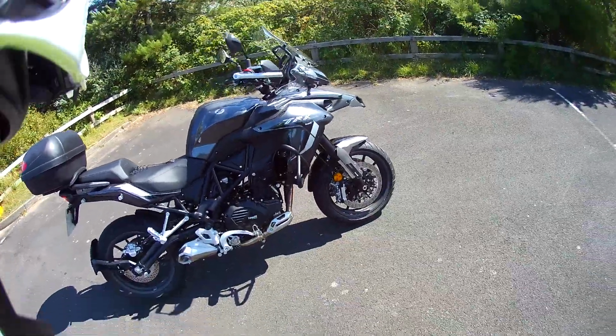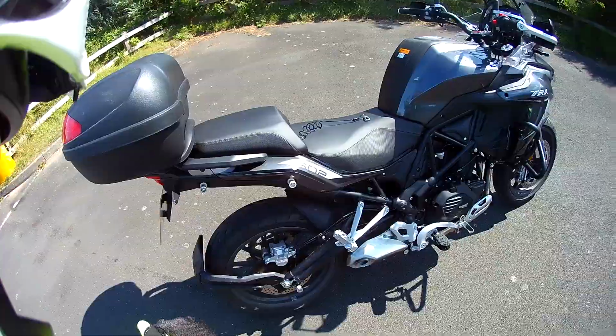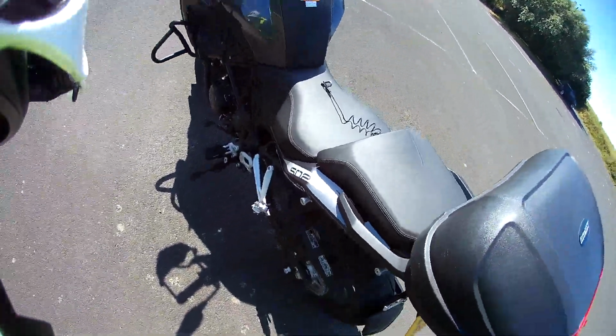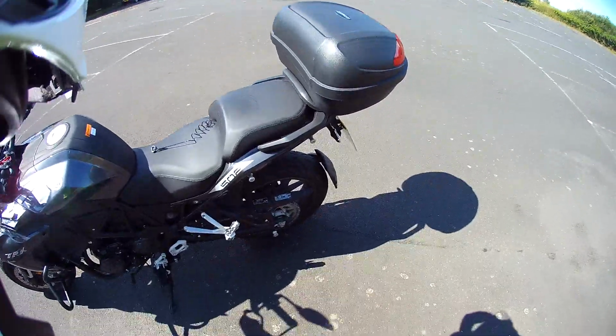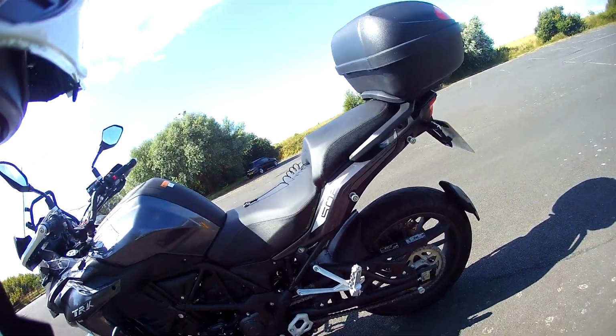So this is the side of it. I mean, you can see the back here now. So that's the back of it with the mudguard there. And the seat's quite high for the passenger. It sits up higher than the rider's seat. And yeah, I just like the look of it, and I like the feel of it.